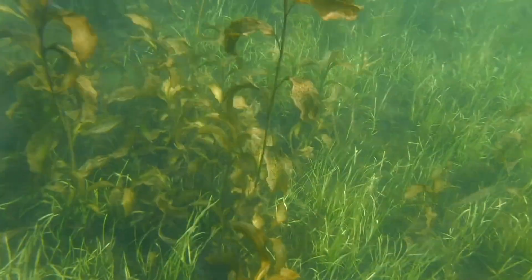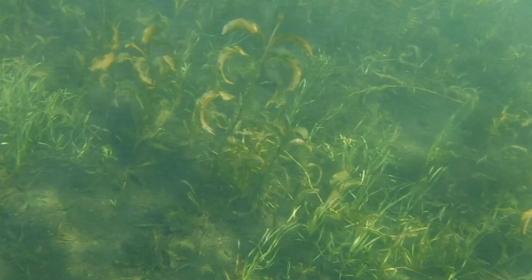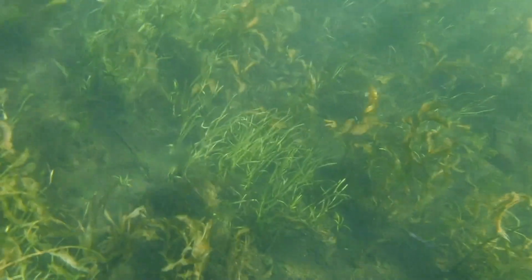These pondweeds and native grasses are providing food and shelter for the fish and bugs. They're producing oxygen, and they're even absorbing nutrients such as nitrogen and phosphorus.